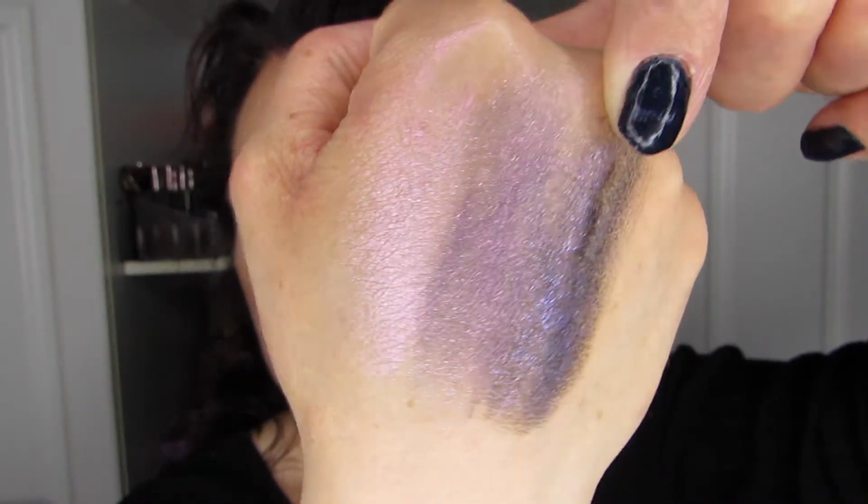And the gradient is really interesting on the eye, I think. I think it really turned out to be an interesting look. Now I finished up this look with a few extra products, obviously, so let me show you what I used.